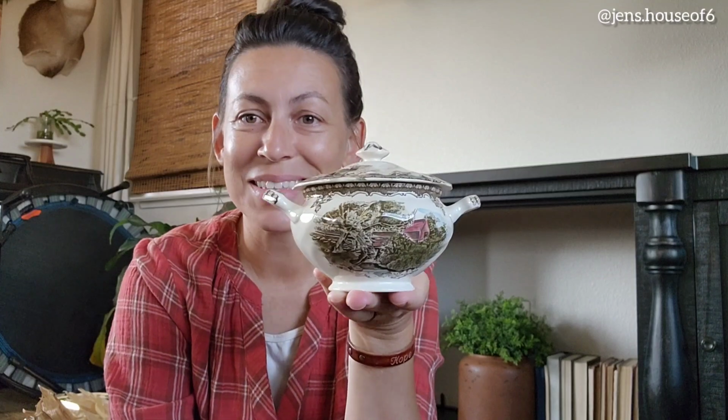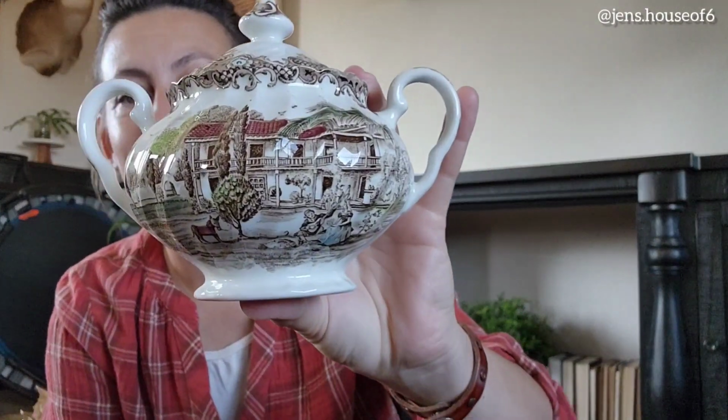I don't mind the mix and match because I'm a girl that loves blue for every day. But in the fall, I still love this sort of thing. And at Christmas, I love red. So it's okay to mix and match all those kinds of creamers. Apparently those are the ones that break, and so they just get rid of the sugar bowl.